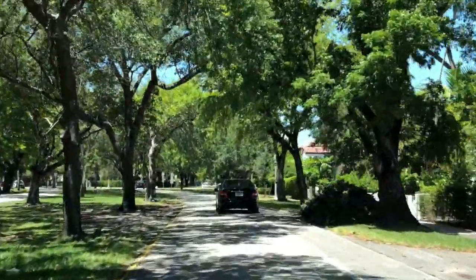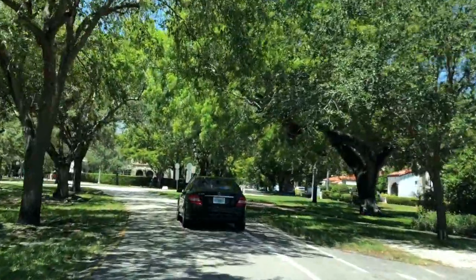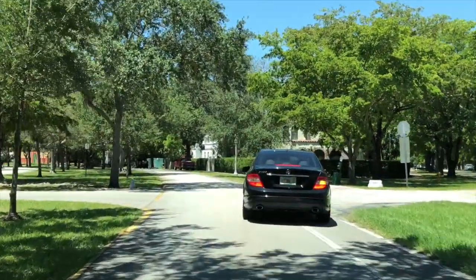Beautiful. So anyway, so here I am. I'm using this way to get anywhere. Ooh, they actually use their blinker. That's rare here in Miami.